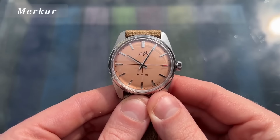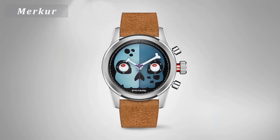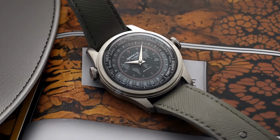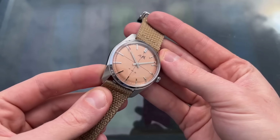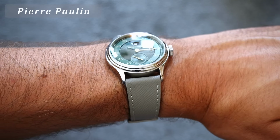Now, the designs here are often quirky and in some cases just flat out strange, but they also have some gems that are for sure worth considering. I'm a big fan of their dress watch line that often acknowledges their Chinese heritage. Then they have some watches branded Pierre Paulin that are just as good looking.